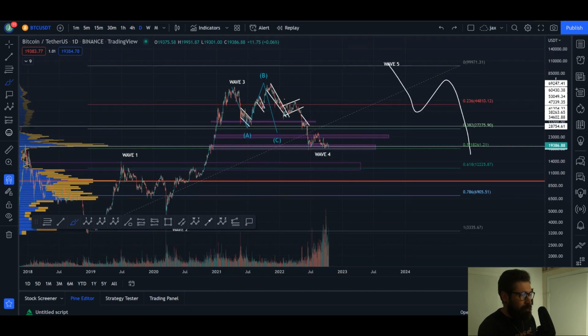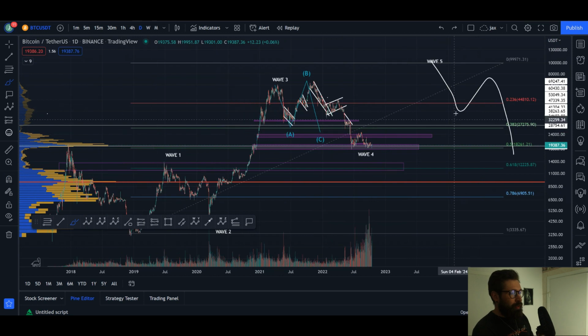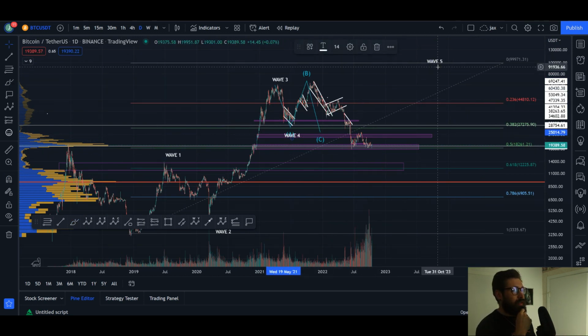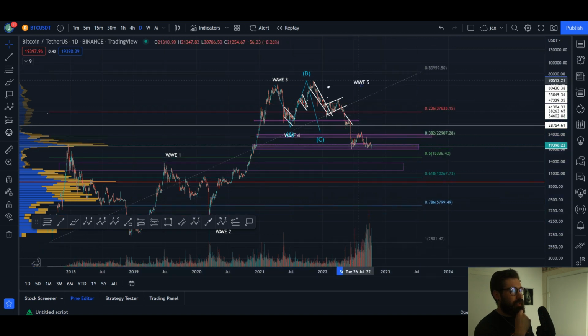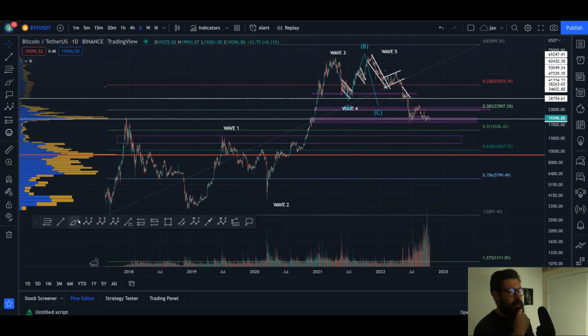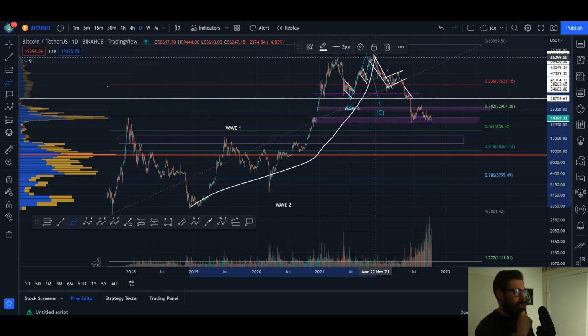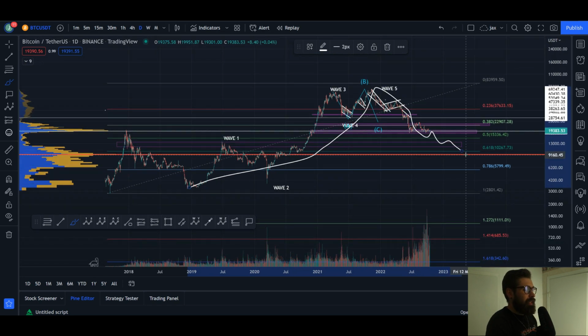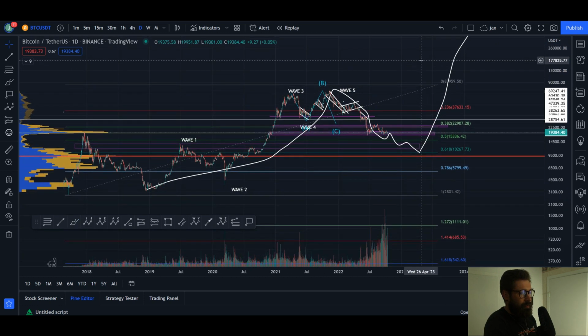We'll have to see what happens here, but what I would prefer is that this was the completion of the wave 4. This was the wave 5 right here. So we've completed a larger wave 1 to the upside, and then you would see a wave 2 pullback that maybe ends here or comes down a little deeper to 15K to 10K, and then we get to push up in a massive wave 3. Because if that were to be the case, you could take a trend-based extension.